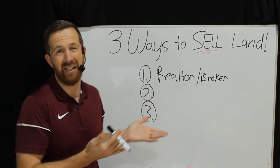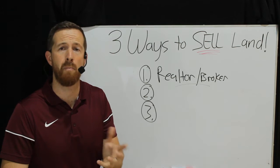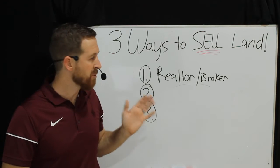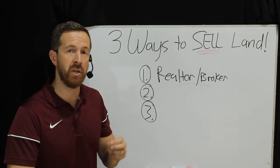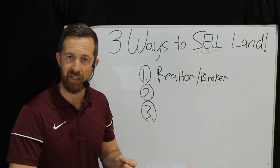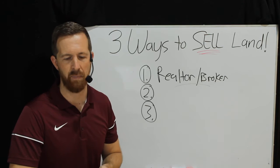If someone does finally accept to take the listing, usually they don't want to put the effort or time into it or don't really know how to market land. And because banks rarely give loans for land, it can easily take 1 to 3 years on the market to try to get an offer on your property. That's a long time to wait.